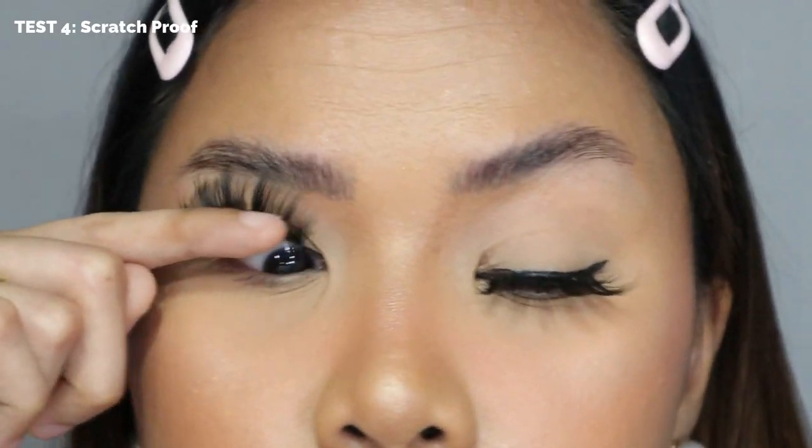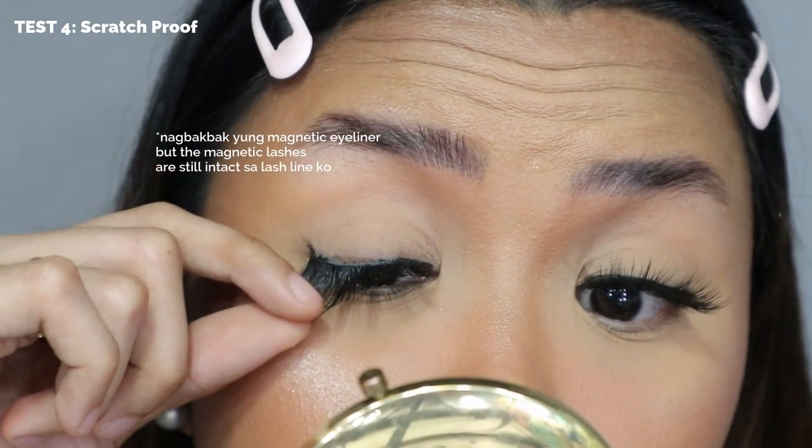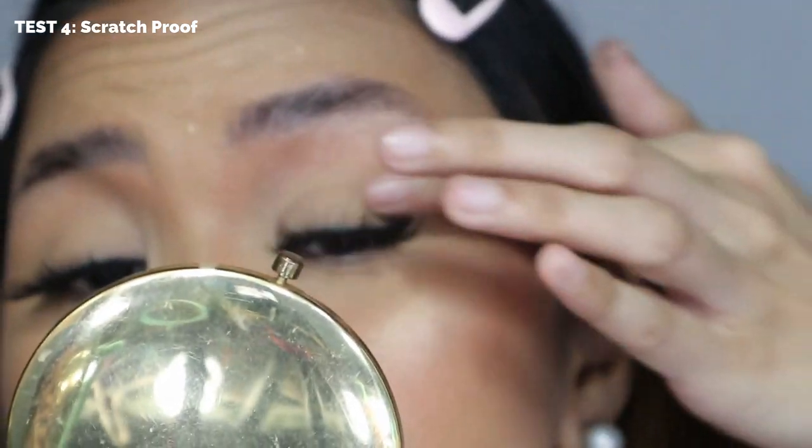Okay, so waterproof, good. So now, let's scratch our eyes. Let's see if it's budge-proof. Okay, okay. Ooh, it doesn't come off. Just nice. It passed our tests, meaning to say, your 589 pesos is worth it for these lashes.